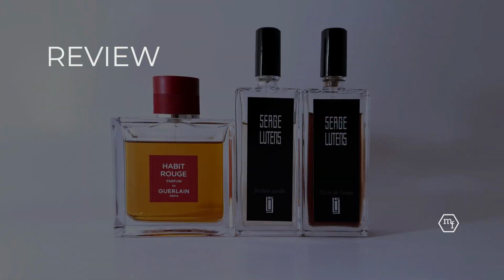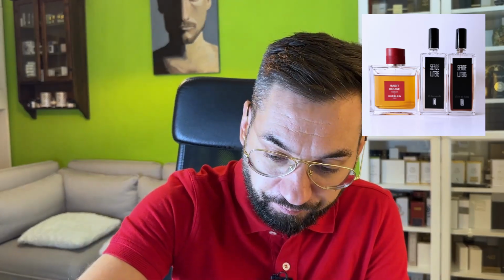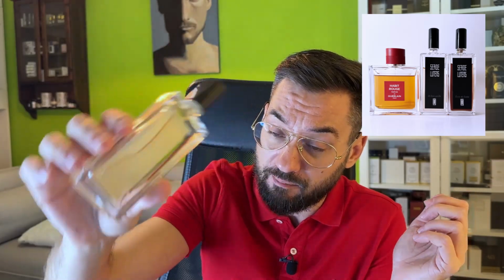Hello everyone, today we're going to do a bit of a comparison slash discussion regarding three scents: Écrin de Fumée by Serge Lutens, Bois Vanille by Serge Lutens, and Rouge Parfum by Guerlain. The thing that ties all of these together is, of course, vanilla. The main reason for this discussion is three vanilla scents that are just gorgeous and that claimed all of my attention of late, because just look at how much I wore from my bottle of Bois Vanille.